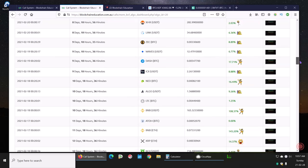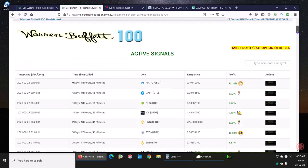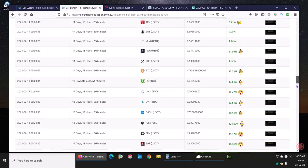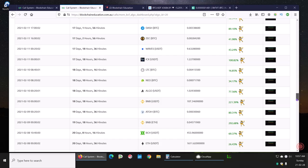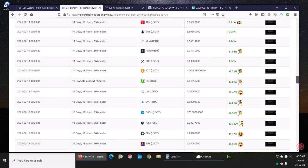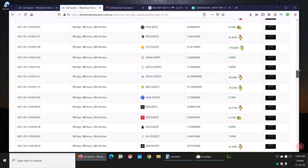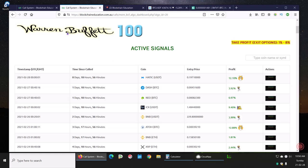So we have these great signals. Warren Buffett 100, definitely one of my top 2 favorite signals based on 1-day candles. So this will take a little bit longer to really come into full potential. But once you get down to about 14, 15 days, everything's big numbers. 100% on Dash, 125% on IOST, 11% on ZRX, 10% on BAT, ETC 51.5%. So that's what that looks like. It's an amazing signal. I highly recommend this one, especially if you want to run some big numbers on your auto trading. This is one of the signals to be in.